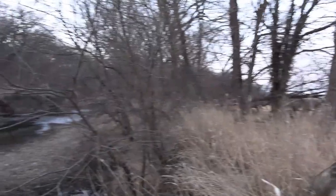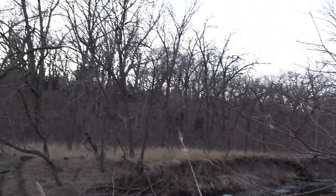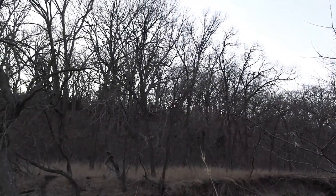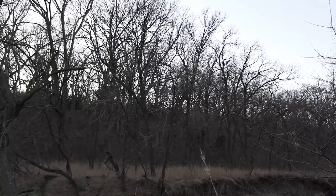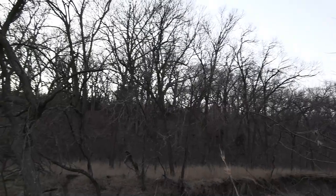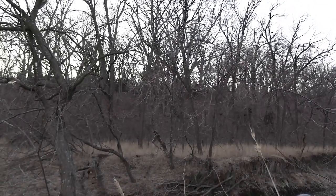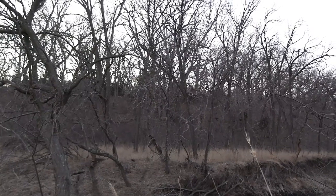Let's do it. Alright, we just killed the one, come from off the top of the hill. The rest of the group, there's actually two groups on top of the hill, so what we're gonna do is just climb the hill, get up there on the lip, and try to kill another one before it gets dark.